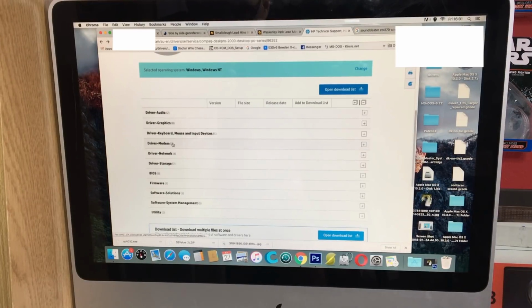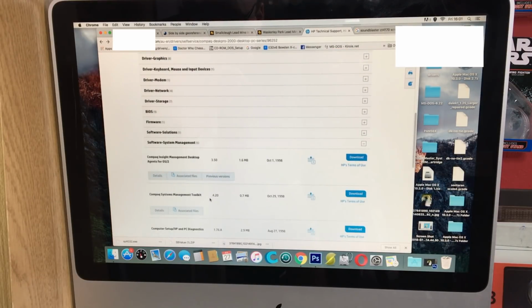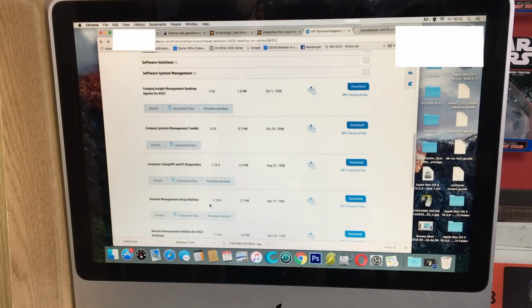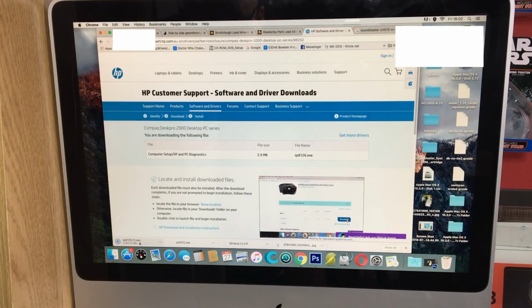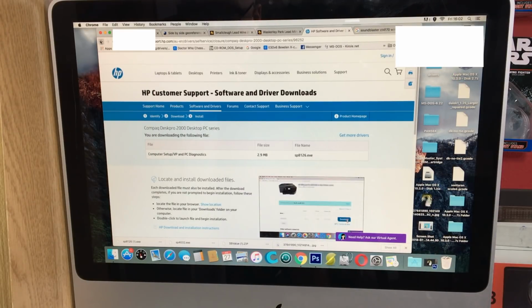So we also need, BIOS seems to be okay, graphics is okay. We need sound, so we got that one, and system software management, Compaq Insight Management, desktop agents for OS/2. No, don't want that one. Compaq Systems Management Toolkit, Setup, VP and PC diagnostics. Now, I believe that one came on it originally. So I'm going to download that and install that and see if that will work again, because that was like a BIOS system when it started up. So I think we'll need that one.